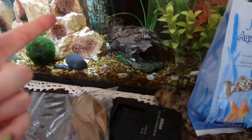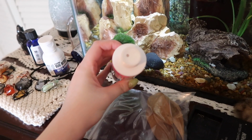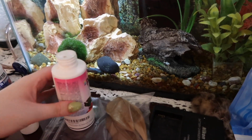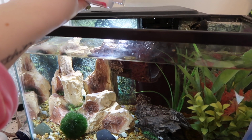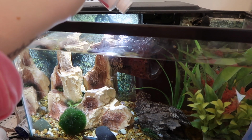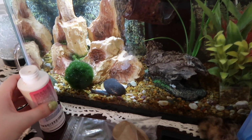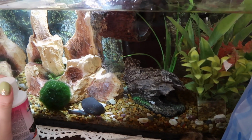So let's do it. All right, so I have the lid open. There's just this little hole. And like I said, it's a teaspoon for 20 gallons, so literally we're only gonna put the smallest amount. All right, so I put 6 drops. So I think that should be good.